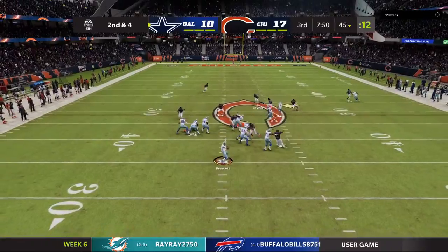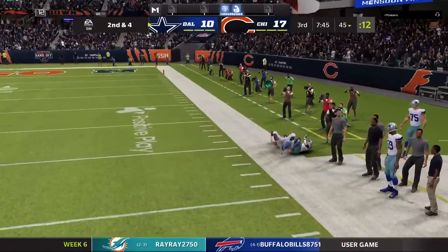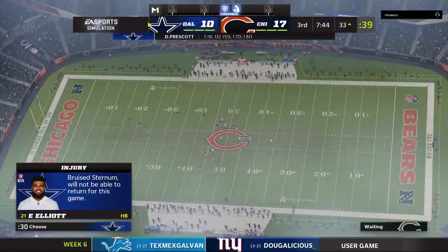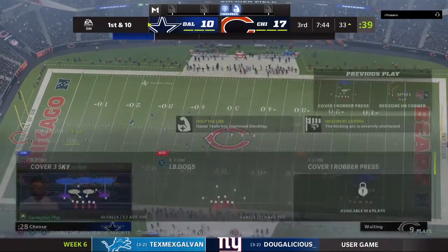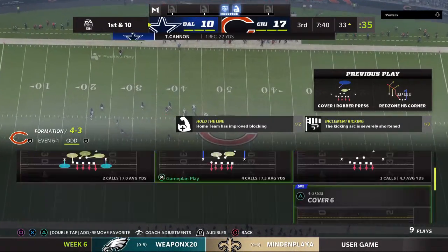Here's Prescott. That's complete to Trenton Cannon, the running back. And he's going to get this all the way down inside the 35. 22 yards there, a first down.